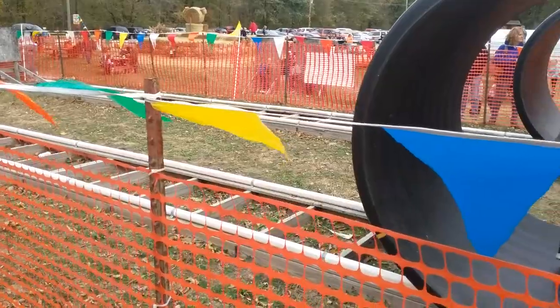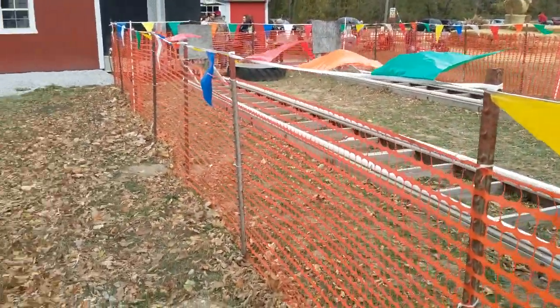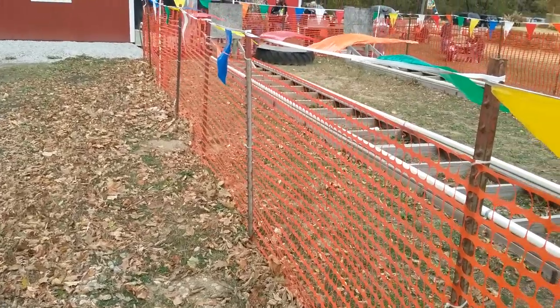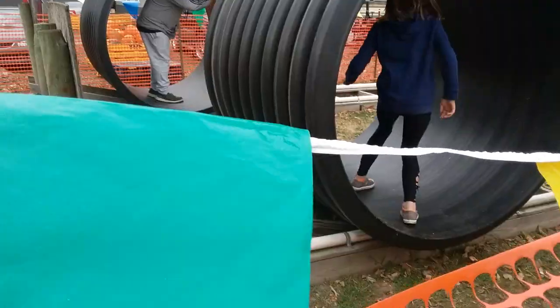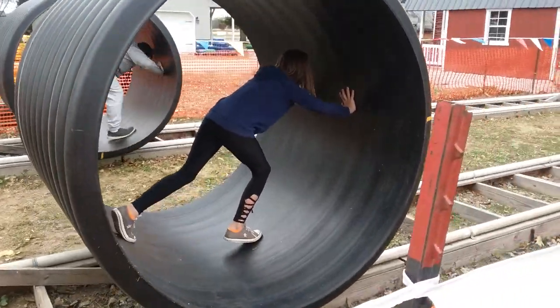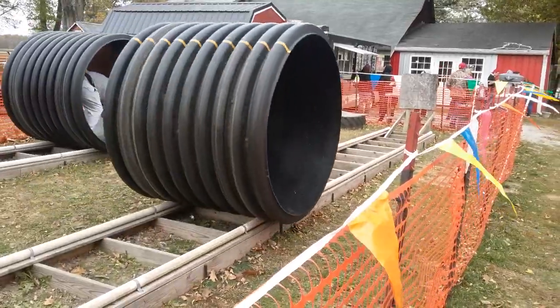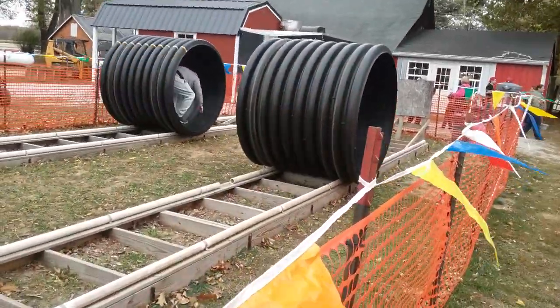You gonna get in the barrel, right, Savage? These are pretty cool too. It's a big piece of corrugated pipe, and you push yourself to the track and you roll yourself like a hamster. You wanna get on the hamster wheel? All right, let's get around the hamster wheel. Okay, Savage, load in. Come on, Savage, hustle, hustle, hustle. You gotta go down to the end, and then you gotta come back.